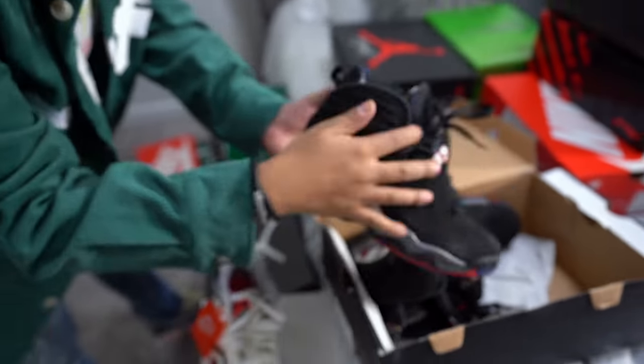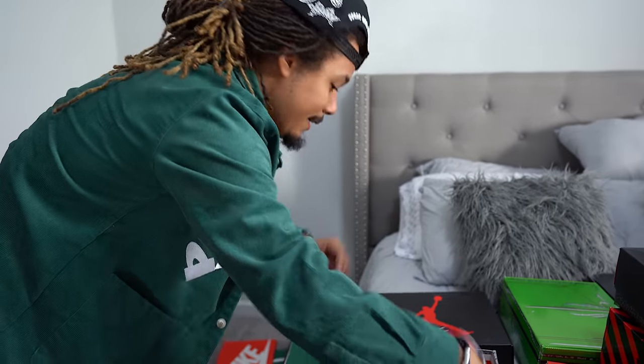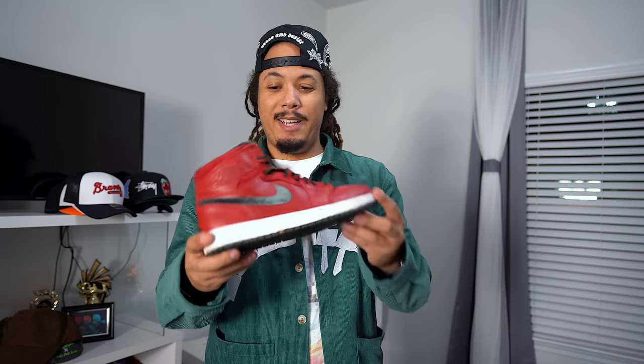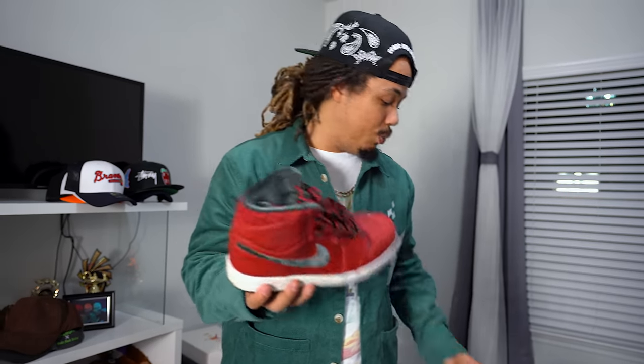These are Jordan 8 Playoffs, old school, older model. Jordan 4 Toro Bravos. Got the other Toro Bravos over here. Jordan 1 Premieres, the Premier Highs. Great shoe to wear during Christmas and whatnot. It's like a cracked type of leather on it. Something weird, something odd, something different. I like these a lot though.